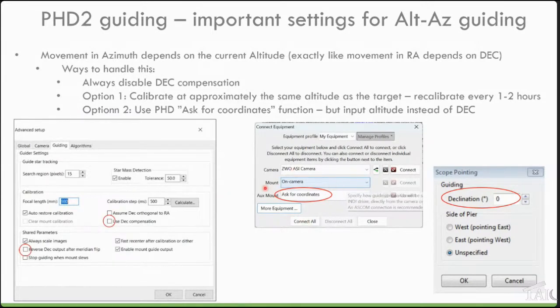Another option is to use the more manual version. In PHD, you can select what they call auxiliary mount. You can select something called ask for coordinates. That means when you push start on your guider, then you will get this small screen popping up asking for the declination.